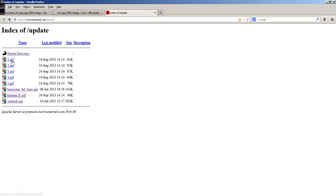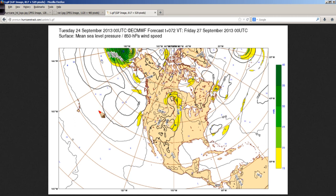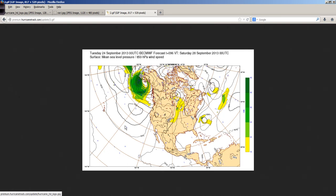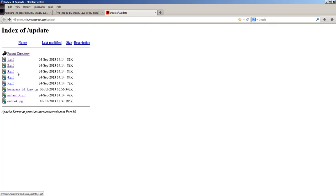The Euro last night is what's really driving all of this. This is the 72-hour position of the overnight run of the Euro, and you see a pretty well-defined large low-pressure area to the southeast of Wilmington here at 72 hours. At 96 hours, it grows even stronger. A pretty large system here between Bermuda and Cape Hatteras, but instead of just heading on out, you see what happens here by day 5.